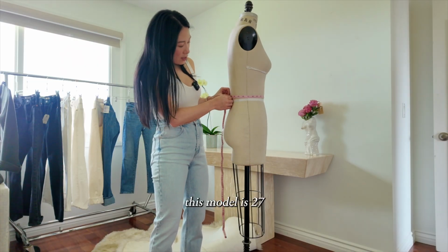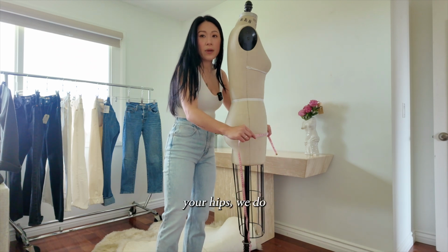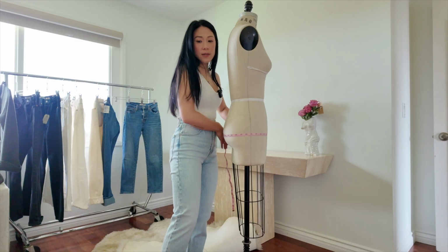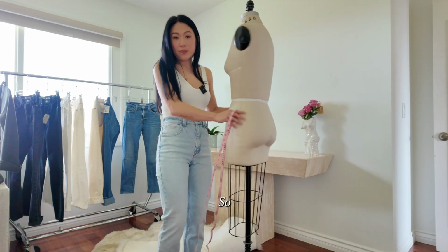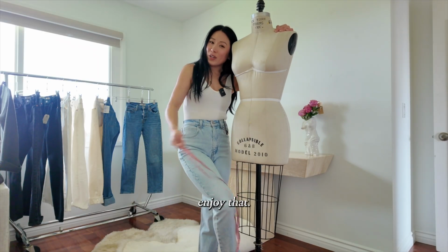So this model is 27. And then to measure your hip, you do down here. And that's 37.